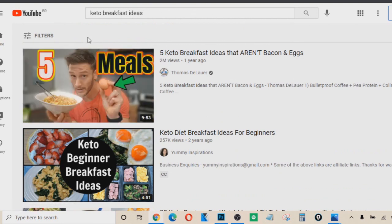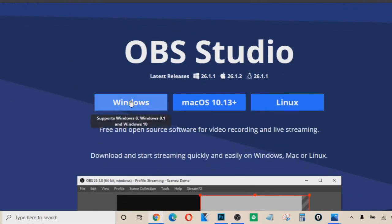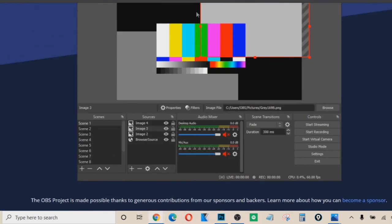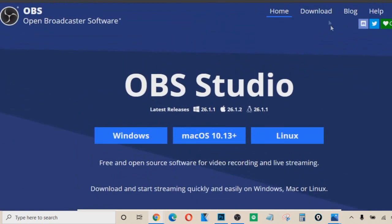Okay, so how do we actually create these videos where there's an exact structure that you want to follow? So what you can do is you can actually use a software that's free called OBS. Okay, just go to obsproject.com. You can actually download this to your computer. And this is the exact software that I'm actually using right now. And what you can do is you can actually record yourself or just your screen and talk over it like I'm doing in this video. You don't actually have to put your face out there.